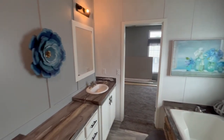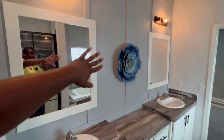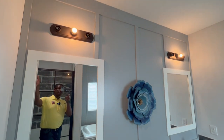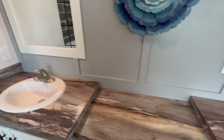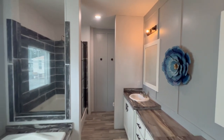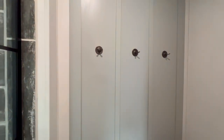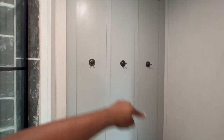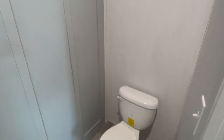All right, let's look over here. You have your double sinks. You have a very long vanity. Again, they have the gray tone cedar paneling. Plenty of space to store toiletries and whatever perfume or cologne you have. Let's look over here real fast. Again, you have the cedar paneling right here. Hey, look, you have hooks right there where you can hang your bathrobes and bath towels and that kind of thing. Of course, you have your commode right there.